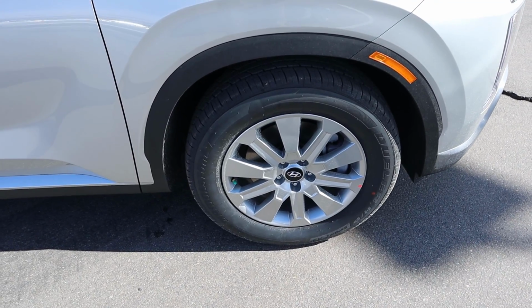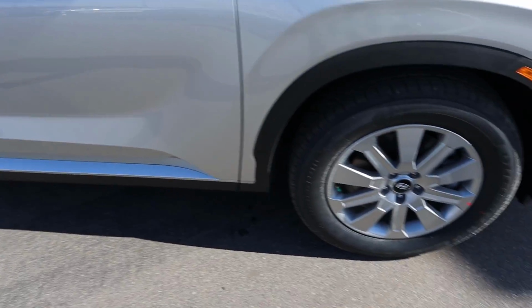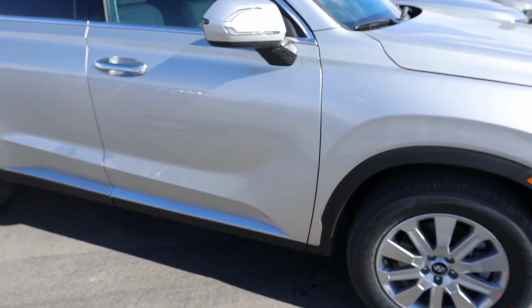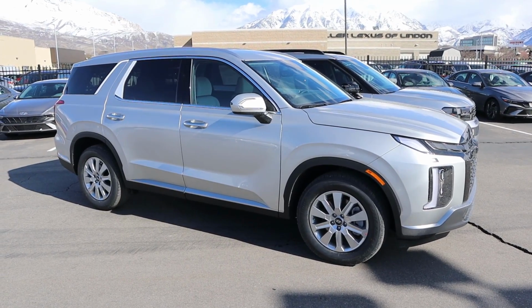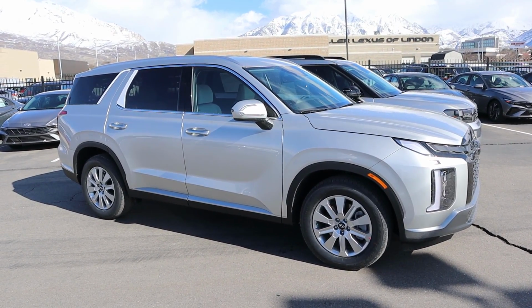Whereas over here in the Palisade, our tire wheel setup is 245/60/18 in the front and over in the rear. And this is a stock setup. Silver wheels on this particular Palisade, and you can see the fender flares and everything. But if we take a few steps back, it still is boxy. I mean, look at the back, for example, but you can tell that it's definitely got more of a sleek SUV design rather than the boxy design with the Santa Fe.